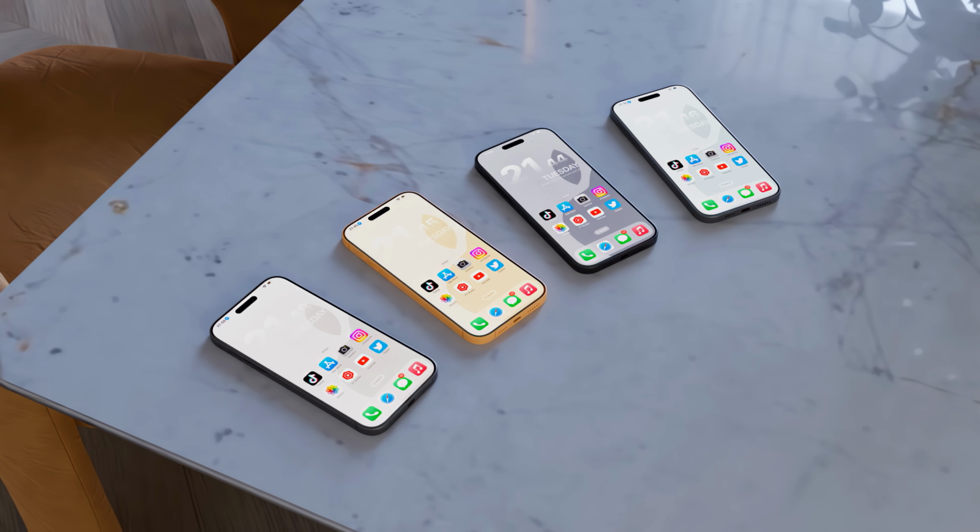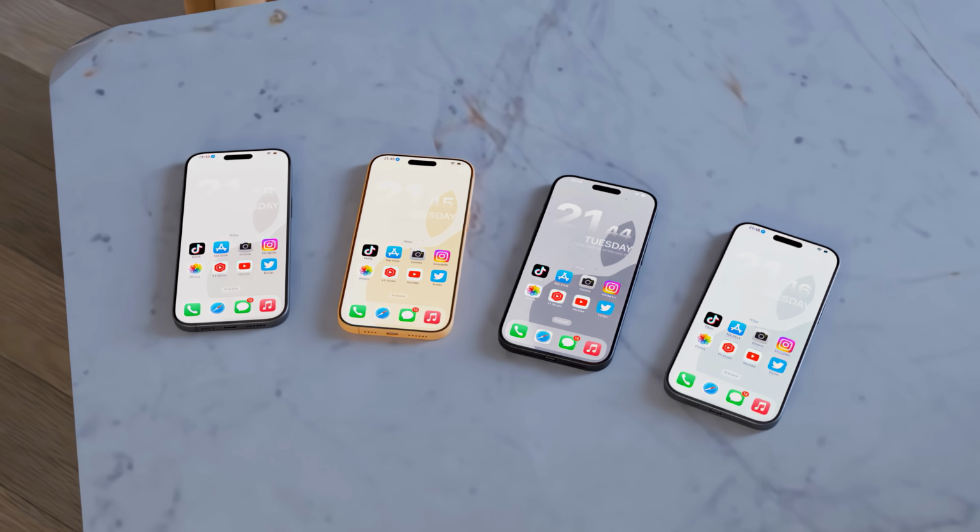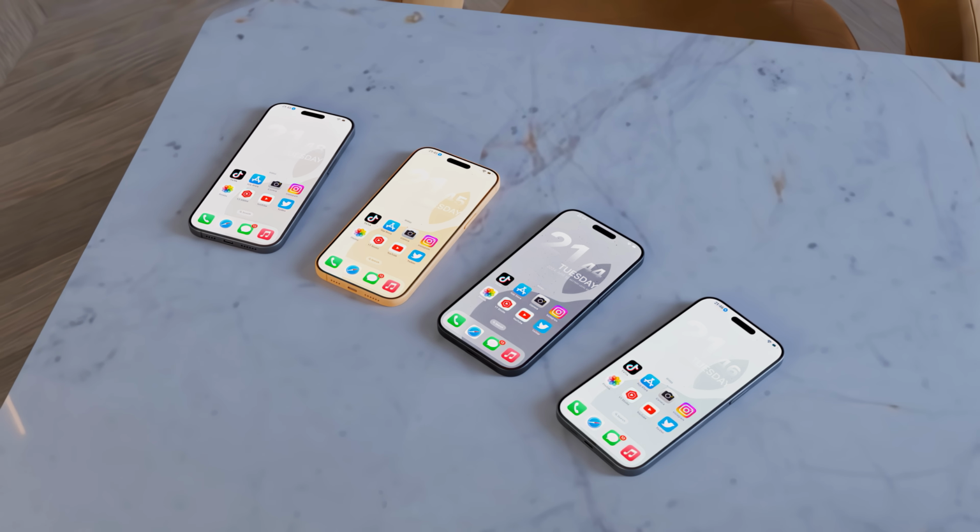Now of course, the pre-orders for the iPhone 16 are expected on the following Friday, which is the 13th as usual, but there are a few rumours saying that it could be a day earlier, which would make it on the 12th.